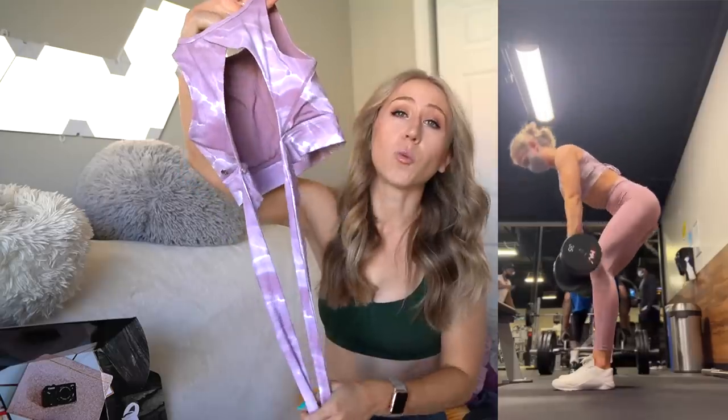I wore mine on a pull day where I know I'm not going to be sitting against any bench, whether it be for shoulders or for chest press, and the bow did not get in the way at all for me, and I actually didn't even do a double knot and it stayed the whole time. So if you're worried about the functionality of this one, it might be one to skip, but for me, it really didn't cause any problems.